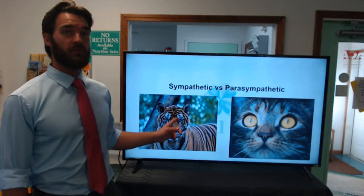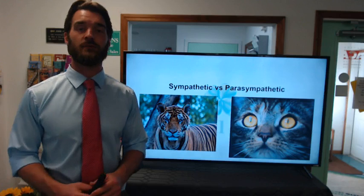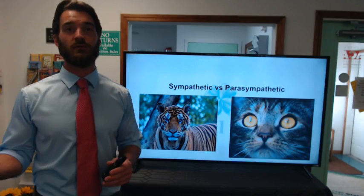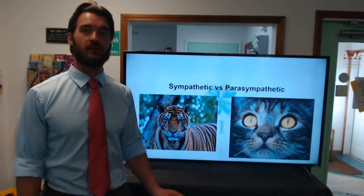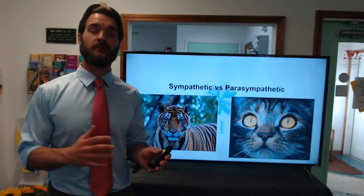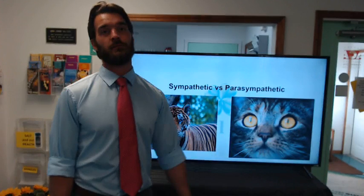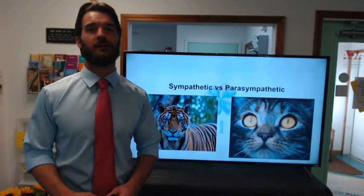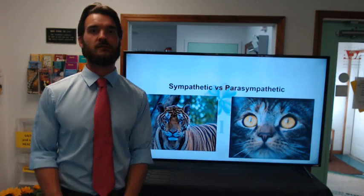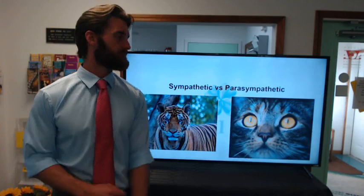So again, the sympathetic would be a hungry tiger in the room that hasn't eaten for days, and you are the prey now. And so that would cause us to get more of this sympathetic mode where we're needing to either flee, fight, or hide. And then the parasympathetic one, again, there are a lot of big cats out there, house cats, but again, more of our rest and digest. It's more of our at ease, more calm, and more of our playful state.